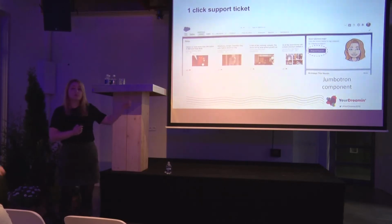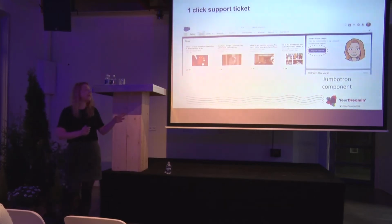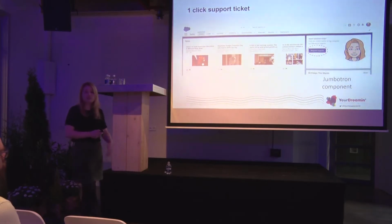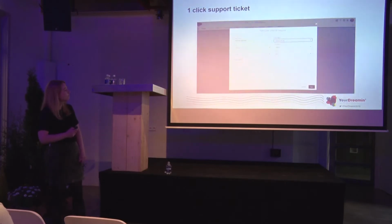I've used a Jumbotron component from the App Exchange that you can put on your home page, so it's the first thing that they see when they log in. Without using any code, you can customize it, set it with your company's branding, change the picture, change the help text, change the colors, and when they click the Request Support button, it opens up a new case record for them.